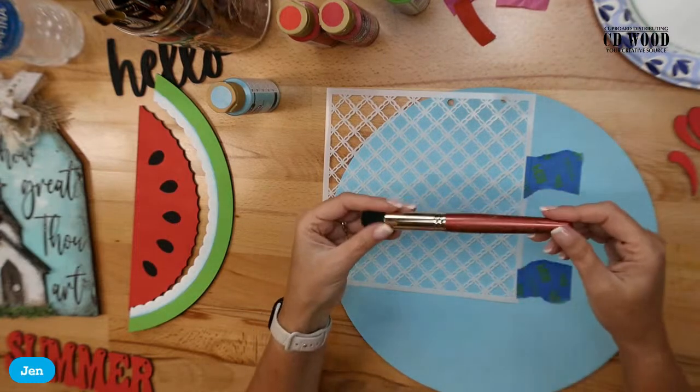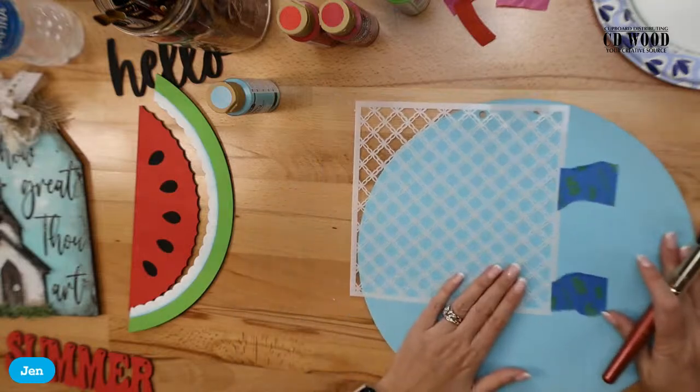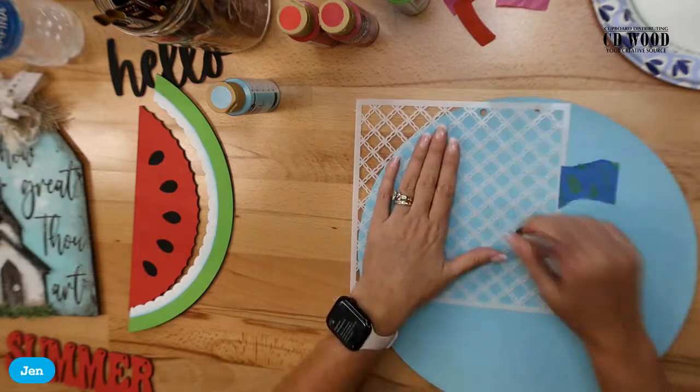Okay, I am using the number 5 Spectacular stencil brush for this because I'm just going to go all the way around. That's my plan.